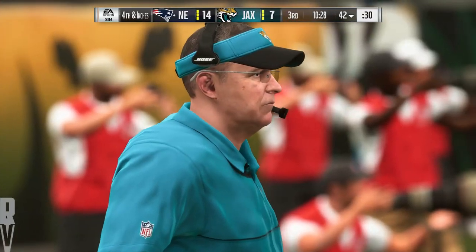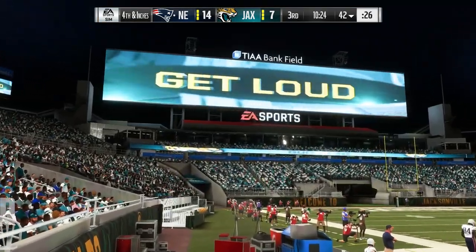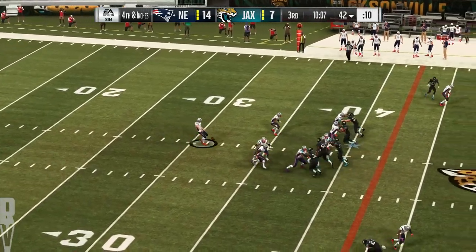So much about offense is what you call hidden yardage. You throw the ball to someone, they catch it, and then they can make a big play. They create a play, run after catch.